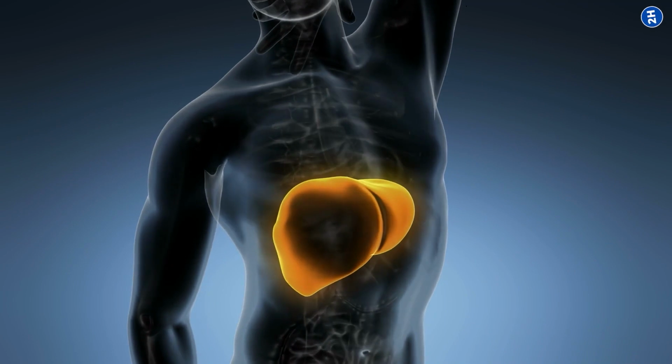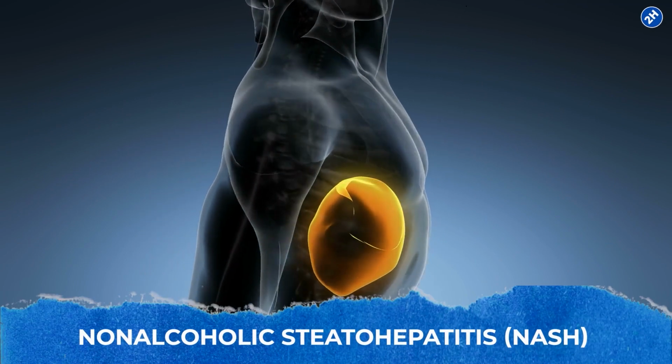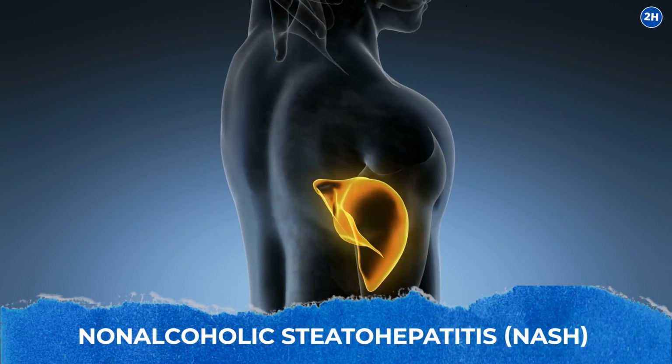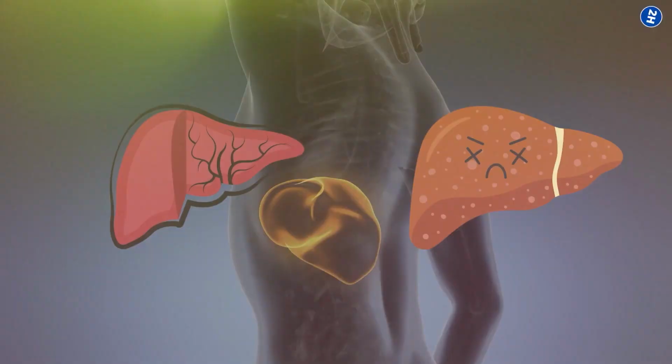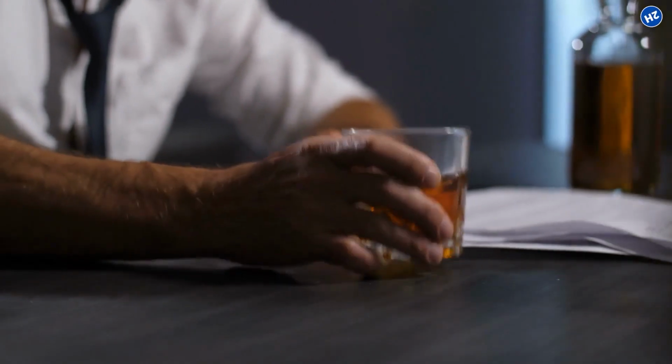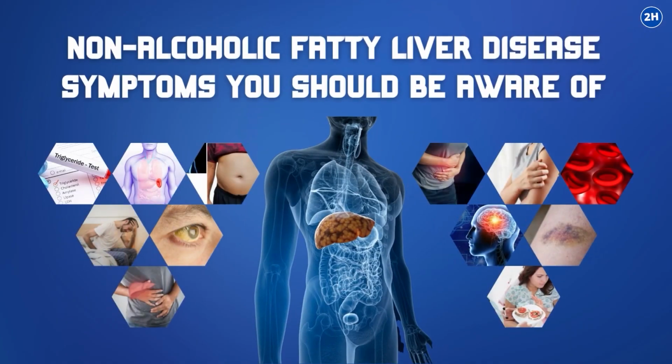If untreated, NAFLD can advance to non-alcoholic steatohepatitis, NASH, which can lead to cirrhosis and/or liver failure. However, whether or not you consume alcohol, the consequences might be the same if you are not recognized and treated early. To help you, here are some non-alcoholic fatty liver disease symptoms you should be aware of. Number 1.